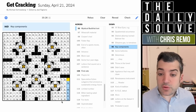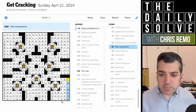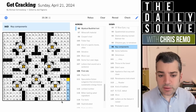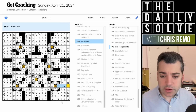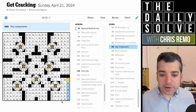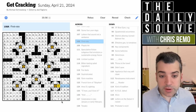Limited number would be few, of course, and key components are... This could mean key as in a key that opens a lock, or it could mean a key as in a sort of island formation. Snowers? I don't know why that would be the case. Key components. Knowers? What about this again? First rate. Oh, tops. Oh, answers. Oh, right. Okay. So it was closer to the opening a lock, but in a metaphorical sense, an answer key for an exam. All right. So first rate is tops.